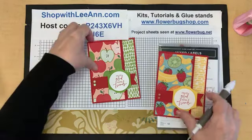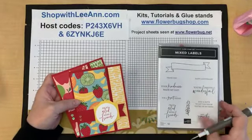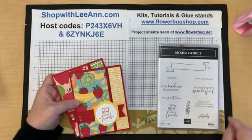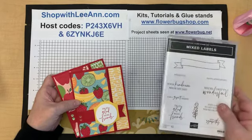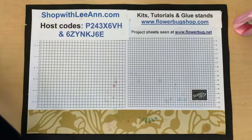So yeah, there we go. First card done. And so that's this Mixed Labels set that is from our online exclusive. Some great little sentiments with a stamp that matches the dies. Okay, moving on. These are fast cards.